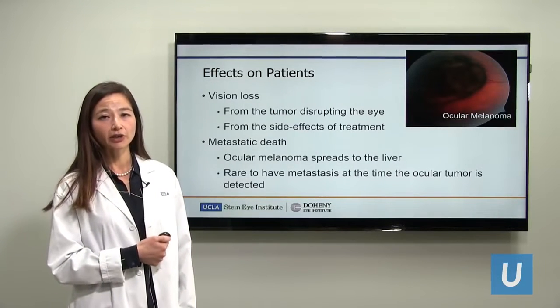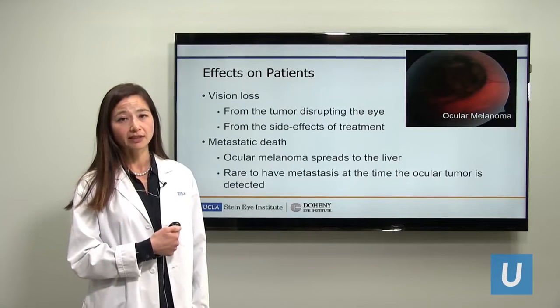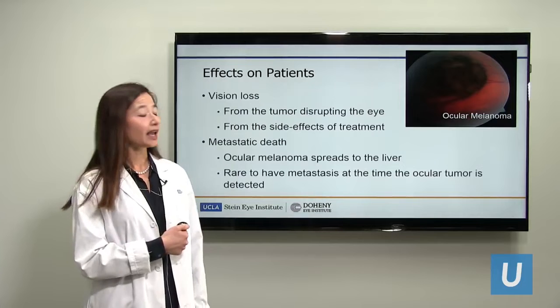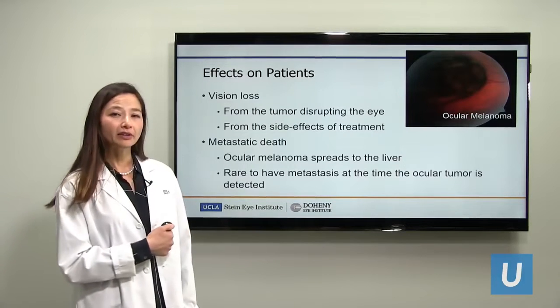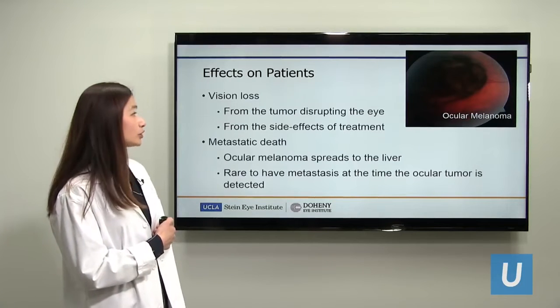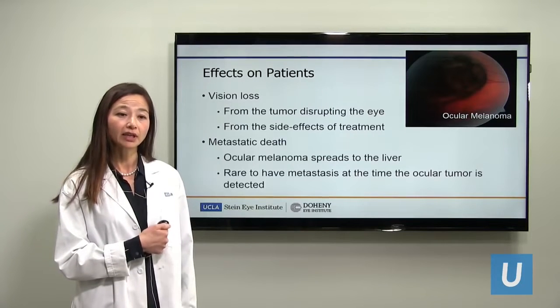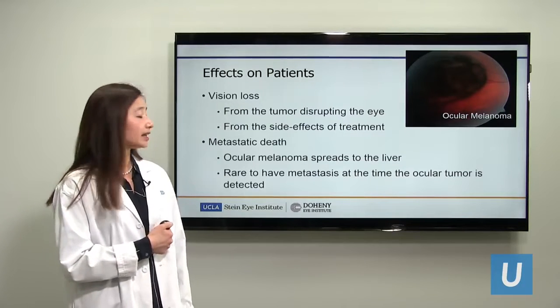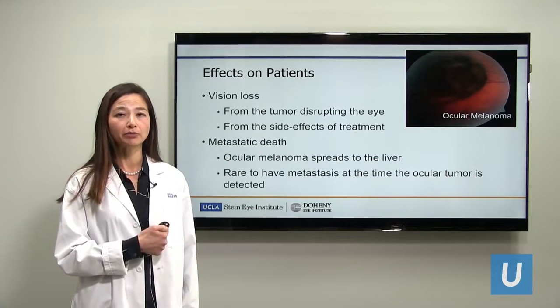What are the effects of ocular melanoma on patients? There are really two major effects. One is on vision and one is on mortality. In melanoma, there can be visual loss in the eye with the tumor. The tumor itself can disrupt the layers of the retina and alter and change the vision. Secondly, the side effects of treatment can also impair the vision.